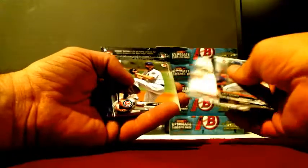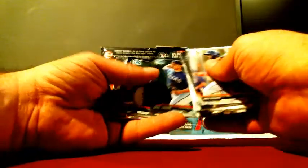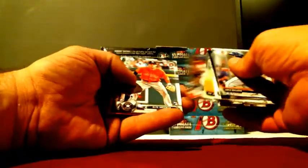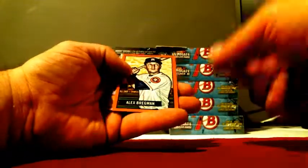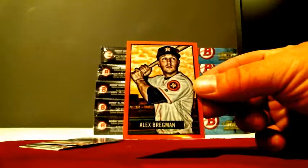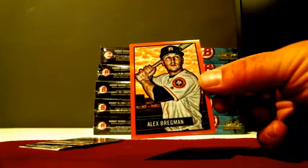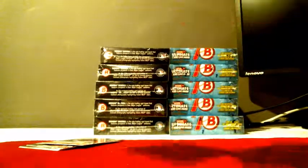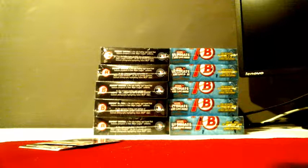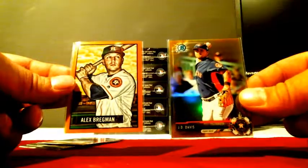Cal Quantrill. Ariel Jurado, Gavin Lux. Got an orange coming up, guys. Ooh, look at that. Alex Bregman, congrats, Buckets, with the Astros. That is numbered 25 of 25. Dead center, too. Two hits for the Astros in that box, a gold and an orange. There they are. JD Davis gold and Alex Bregman orange.